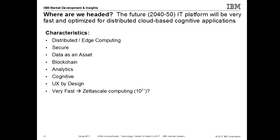So where are we headed from a technology platform standpoint? We're headed towards a system that is heavily focused on distributed and edge computing. Analytics is happening very close to these IoT devices. It's highly secure. The data is being treated as an asset. There's a technology being hyped now, but I feel very strongly is going to play a very important part in machine to human communications and transactions, and that is blockchain. The platform will be heavily analytics and cognitive and AI technology will be heavily embedded in that platform.